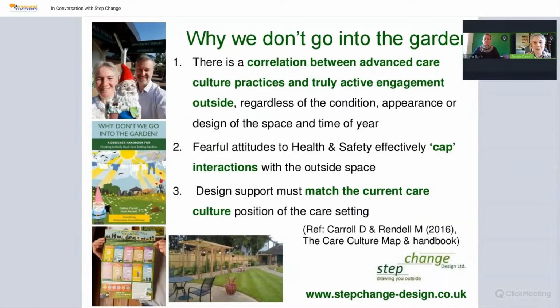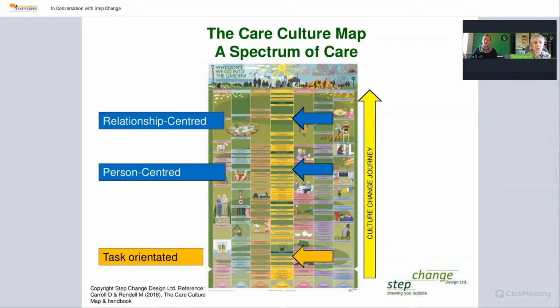So Mark and I are visual creatures, and we thought rather than an academic paper, we'd create a tool to help share this. And we've written 2 books as well in a series called Why Don't We Go Into the Garden? One book is for care settings and people in care roles, and helps with that culture change towards improved care practice. And one is aimed at garden designers to help understand how they can support and deliver their design support more appropriately. And so the key tool that we created was something we call the care culture map, because the whole of our research showed us that there's actually a spectrum of care. So if you can see the yellow arrow on the right-hand side going up the side of this tool.